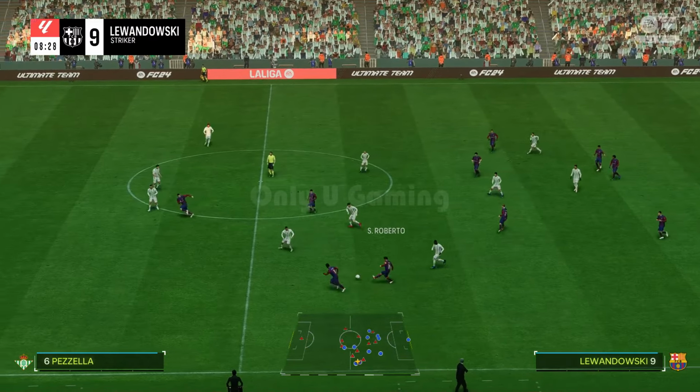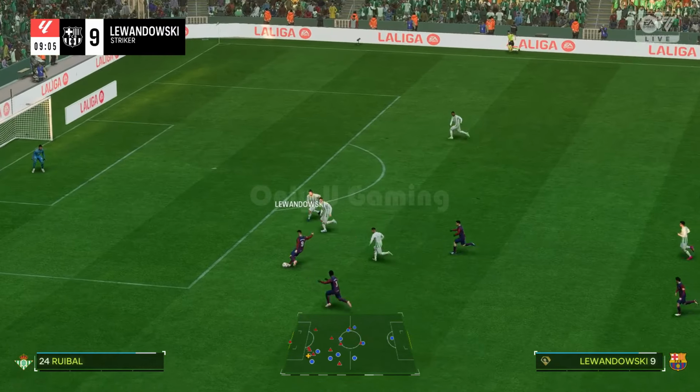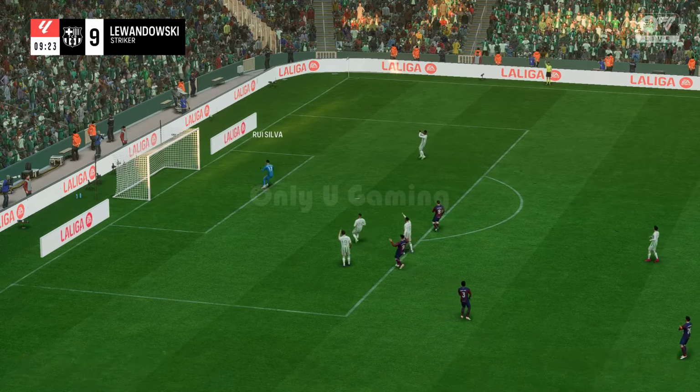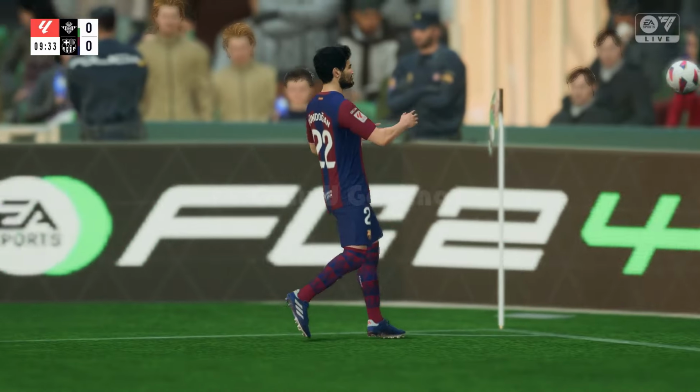On his day, Robert Lewandowski can be just about unstoppable. You'd think he'd probably play a prominent role here. Oh, superb save. He's done so well to keep that out.